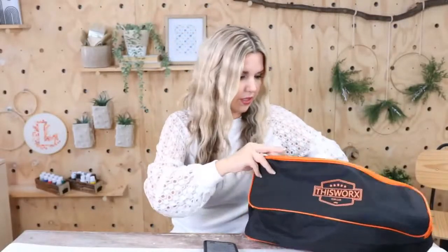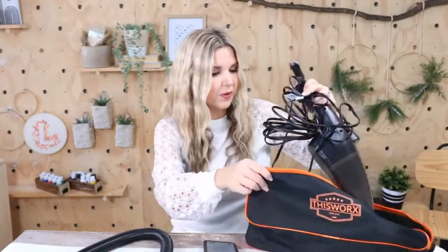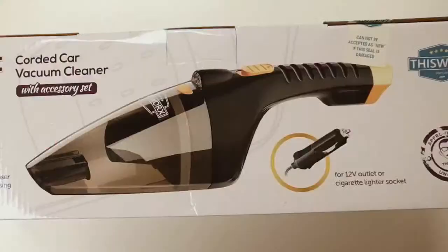It's got a lot of different components to it. It's got like this little hose. It has this piece as well. So you can get down into your seat area. And there's also a scrubbing brush as well. So if you know anybody who needs this, or maybe you just need it for your car, this would be a good gift as well.